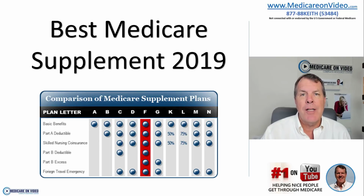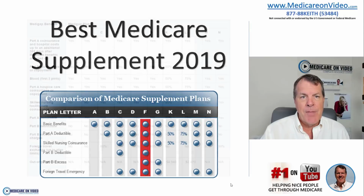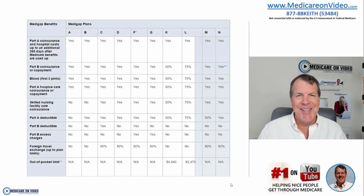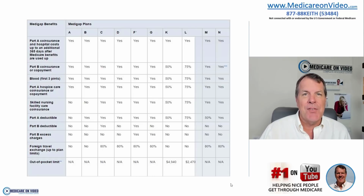So when we're talking about Medicare supplements, if you see my other videos, you know this is our chart of Medicare supplements, and they've done just like they always do. They've made it super complicated and super confusing, and it makes it hard, you know, why you would be expected to be able to understand this and figure out what's the best choice. It just doesn't make any sense.